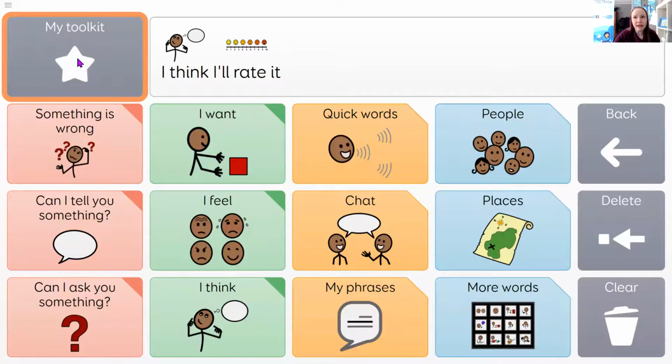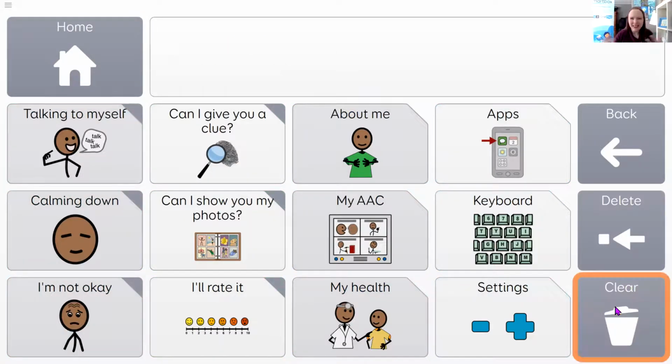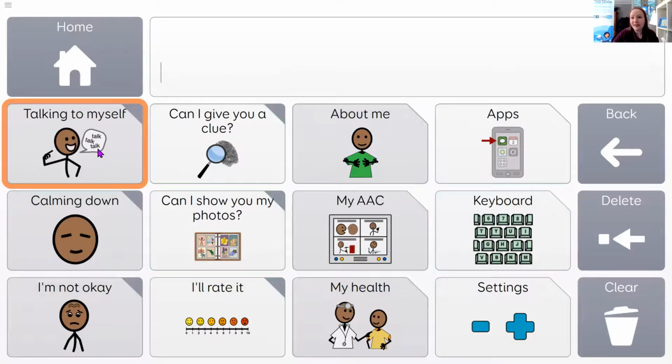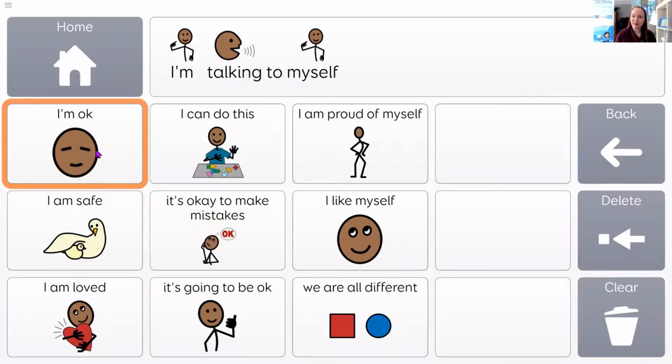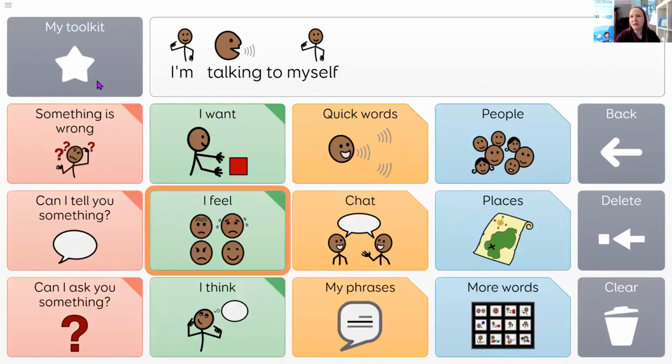Then we also have my toolkit. And these are some of the things I think kind of make VocaChat stand apart, is that you have the ability to talk to yourself. The first thing you do when you press that button, it actually says, "I am talking to myself." So your communication partner knows the next thing that you hear is not meant for you. It's to myself. I think it's really important that we give people the ability to talk to themselves and work through things, and have that opportunity.